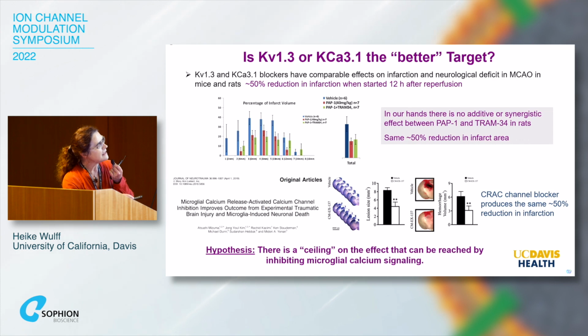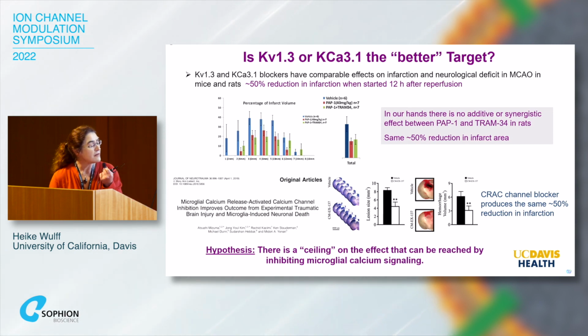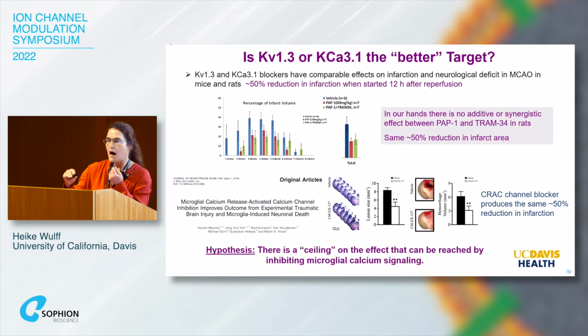And interestingly, Midori Yenari's group tested a CRAC channel blocker in traumatic brain injury, and again saw a 50% reduction in infarction. I'm now, of course, comparing apples and oranges here, but I would like to throw the hypothesis out there that there maybe is a ceiling effect on how much you can elicit by inhibiting microglial calcium signaling.